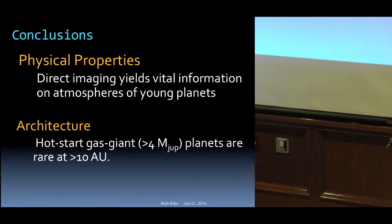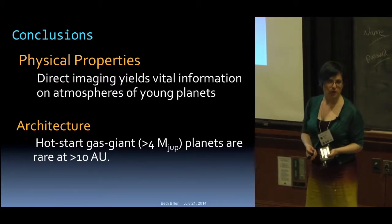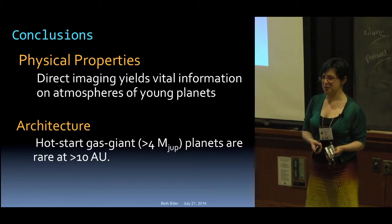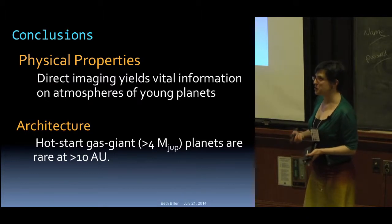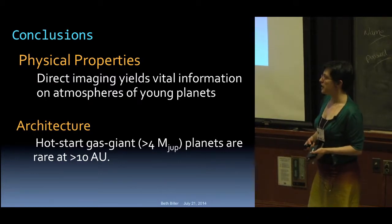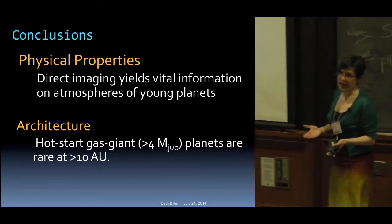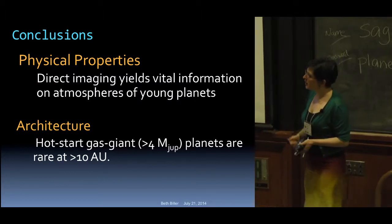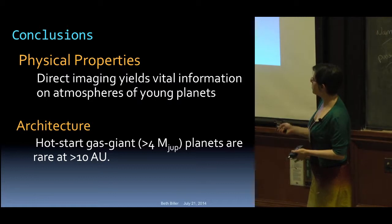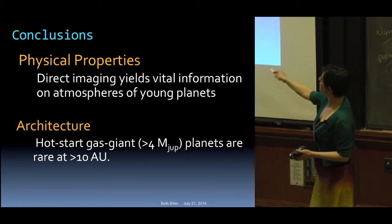So the conclusion here is that as we detect more and more of these planets, we learn more about their physical properties, which Travis is going to tell us about very soon. And that's one real reason to conduct future surveys, as well as to really start getting more than just the outliers. We know things like HR 8799 is rare. We'd like to move closer in at higher contrast and figure out what is more typical. And the real benefit of doing surveys is that we can really start constraining the architecture of these systems.